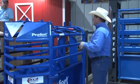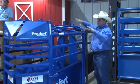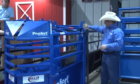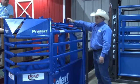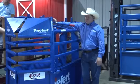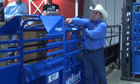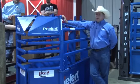This particular one, it's a very simple model. Basically, you can control it from horseback. You notice everything's up here on the sides where the heeler or the header can operate the tailgate. It's a simple scissor-style tailgate to release the steer. You simply pull down on the lever. That releases it. To return it, pull it back. It's locked in position and ready to go.